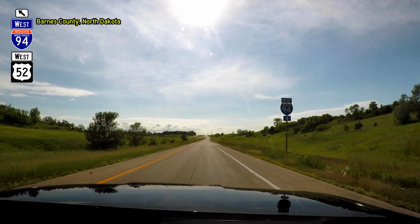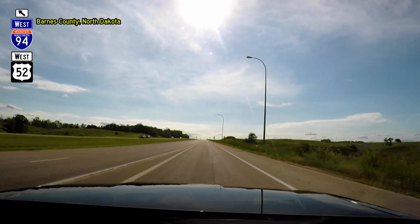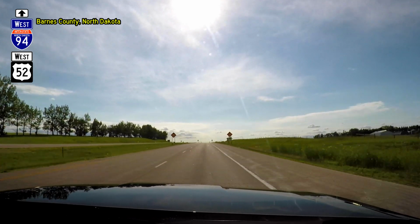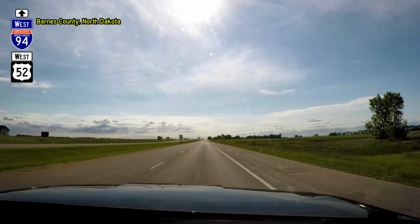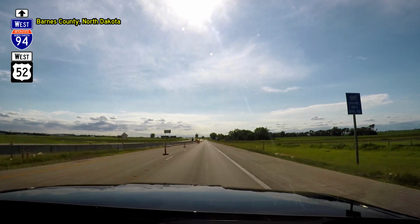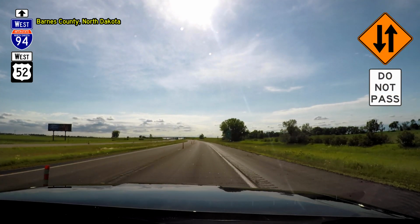The I-94 business loop ends and we get back on the I-94 main line. The speed limit drops to 65 miles per hour, and we're once again on a two-way section of road with construction on the other half of the highway. And once again, nothing separates us from oncoming traffic but plastic delineator posts glued to the pavement.